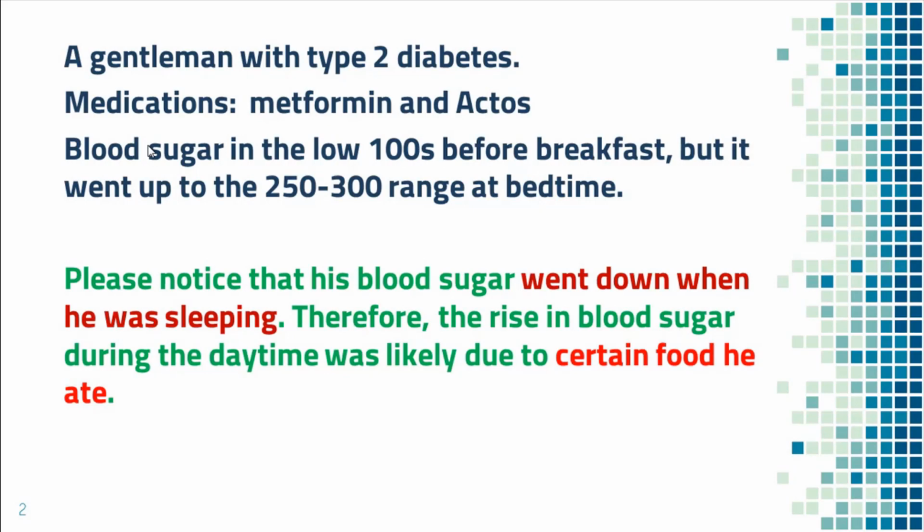He takes metformin and Actos. His blood sugar was well controlled before breakfast, but jumped up to around 250 to 300 at bedtime. Why does this happen? His blood sugar went up during the daytime, and then it dropped overnight.